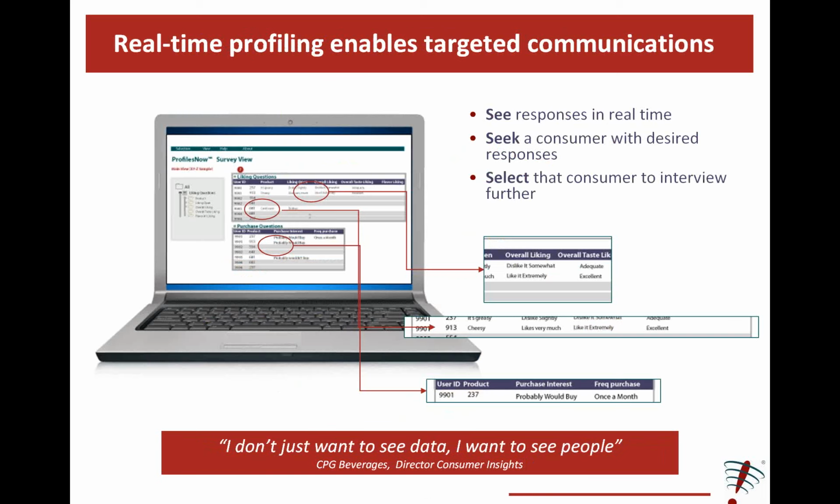Now, what we have found is that the key to success with the hybrid research process is your ability to pick the right people for the right interviews. The problem with traditional qualitative studies is the respondents aren't really representative. They only represent your demographic or target profile rather than the opinion profile that you're going after. So you want to be able to hand select people based on their opinions or patterns rather than just their demographics. You need some type of real-time profiling to be able to do that successfully.